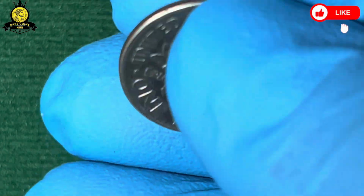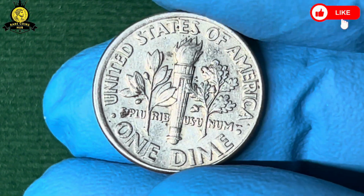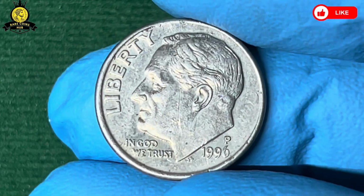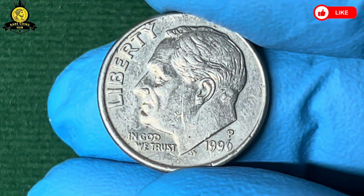The reverse of the 1996 dime, like all dimes minted since 1946, featured the familiar design by artist Felix Schlag. This reverse featured a torch, an olive branch, and an oak branch, each symbolizing key American ideals: liberty, peace, and strength.